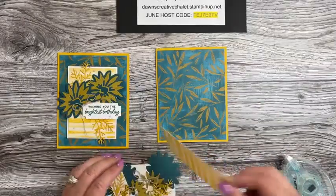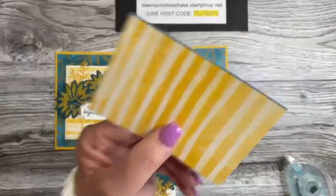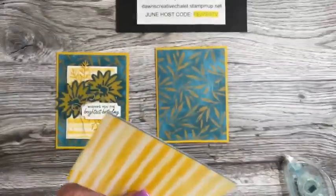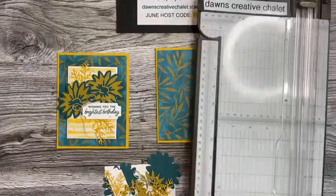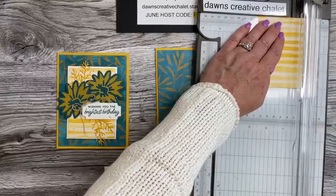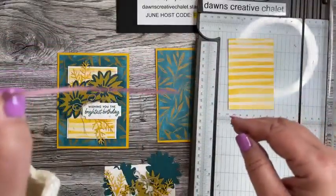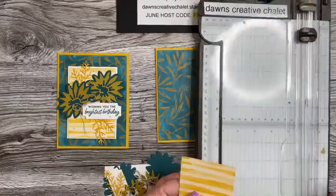And then I have this piece, oops, I'm going to trim that down. Can you guys see that? Yeah, that's going to bug me. So let's do this. Move that over here. And I am just going to trim that itty bitty part off because that's going to drive me bananas. I mean, it's like a 1/16 of an inch, but it was going to drive me nuts. Okay, we're good now. I feel better.